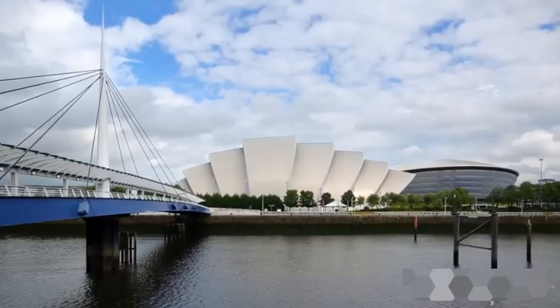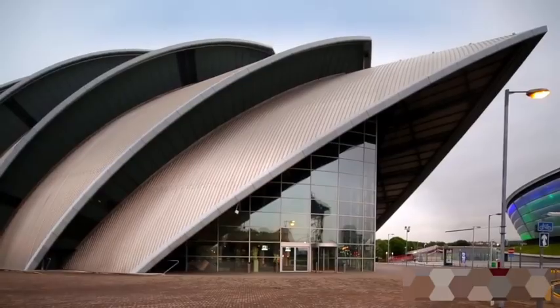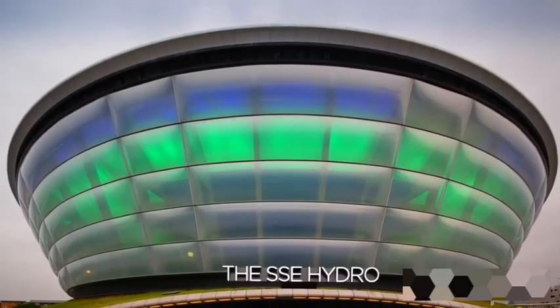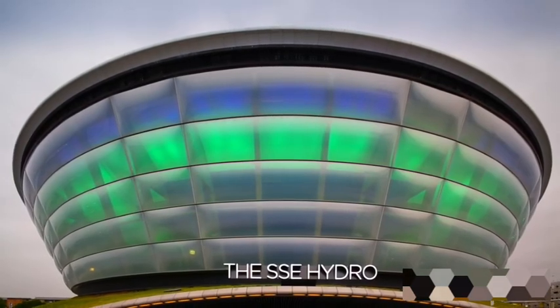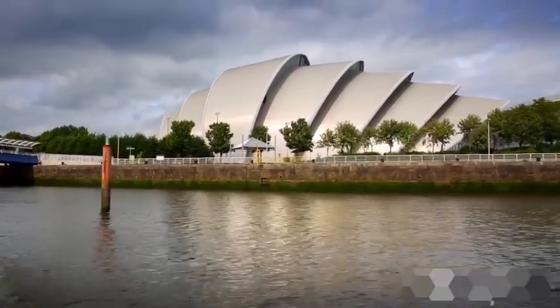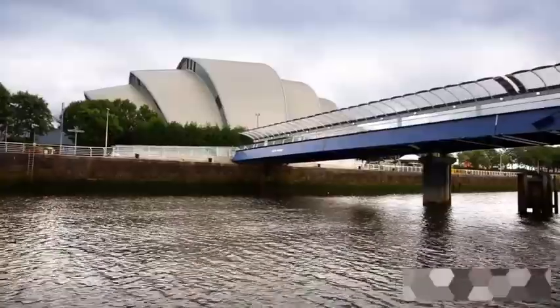Overlooking the banks of the River Clyde are the Scottish Exhibition and Conference Centre and the SSE Hydro, the city's most popular performance venues. These buildings are a striking showcase of the city's modern style and draw some of the world's brightest international superstars each year.